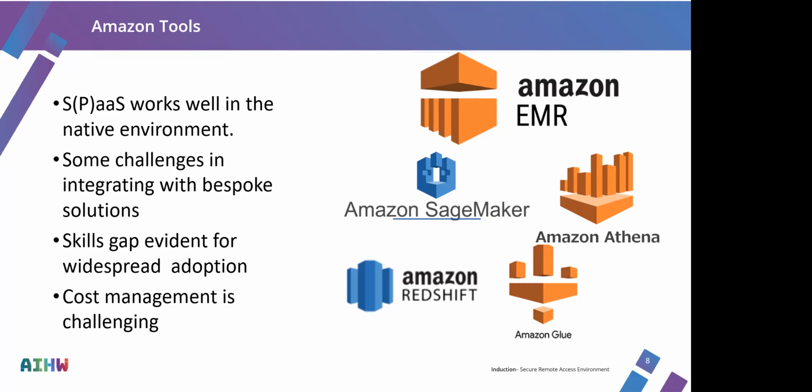And the other thing is the skills gap: a lot of people are very unfamiliar with these tools. They're used to R, they're used to Python, they're used to SAS. It's something that we're going to have to spend a bit of time training people on, but they do offer that scalability that we're really looking for as a potential solution.